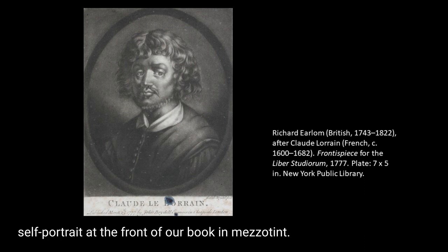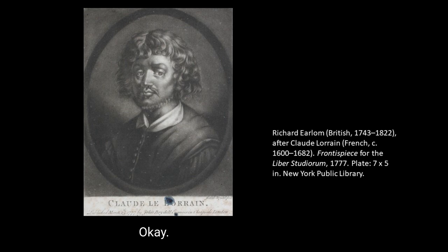So Boydell had said, I want this published, and he has Earlom do the actual mezzotinting. So, you know, 1777, it's 100 years later. Somehow time and mezzotint have not been kind to him. Well, it's bizarre, because Earlom's a pretty smart and good artist. Anyway, we'll get there later.